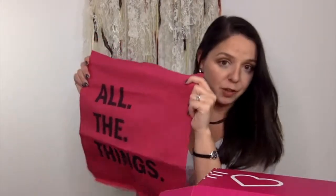So stop unpacking and repacking your purse. Create a go bag that you can just take with you.